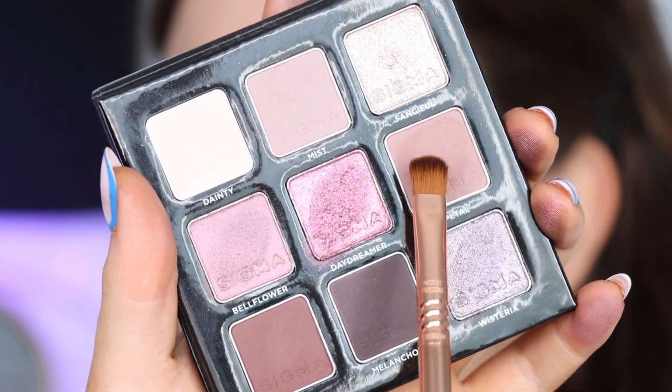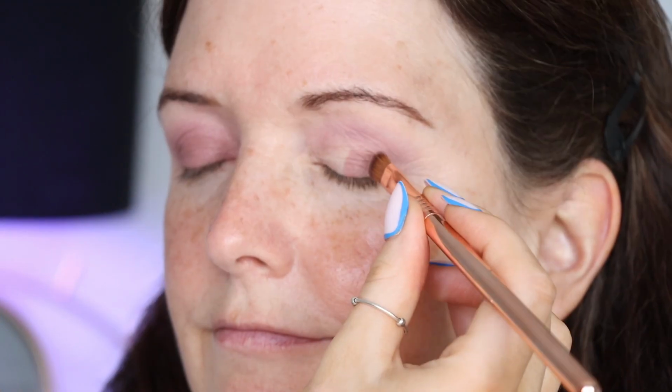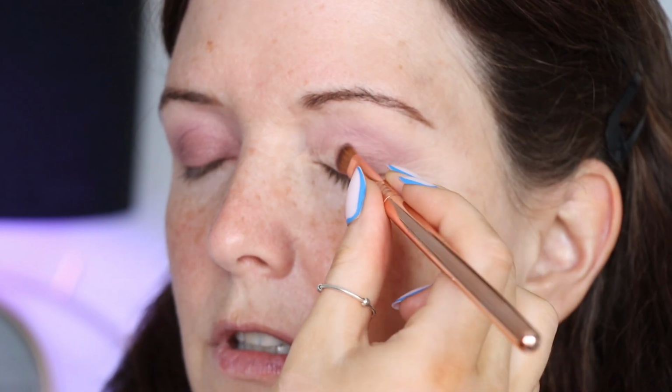And then I took a Sigma E54 in the shade Petal and I placed that along her entire eyelid. I knew I was going to go in with one of the shimmers later on, and I wanted somewhat of a base for it, so this is kind of acting as a base for the shimmers later on. And then I went back to my E25 and I just softly blended that out in the crease. So I just packed that shade all along her mobile eyelid.